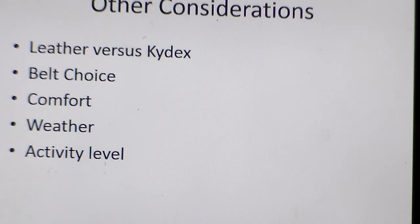Comfort is a decision you're going to have to make. You're going to have to find what position is most comfortable for you. A lot depends on what gun you have, what kind of clothes you wear, your activity level. It all comes into it. But basically, if you're not comfortable, you're not going to carry your weapon. If you put your weapon on and you wear it for an hour and it kills you and you're hurting, regardless of what type of holster it is, you're not going to wear it. So comfort is of the most importance. If it's comfortable to you, you're going to have it with you. You're going to wear it at all times.